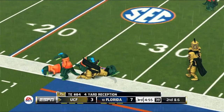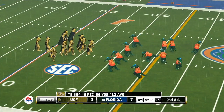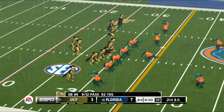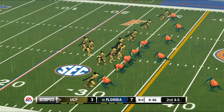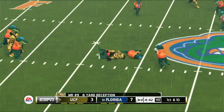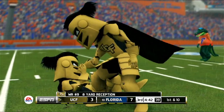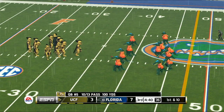Knocked out of bounds at the 29. Second and six coming up here. Ball on the 29. Mike 12. Here we go. He's taken down at about the 37-yard line. First down.